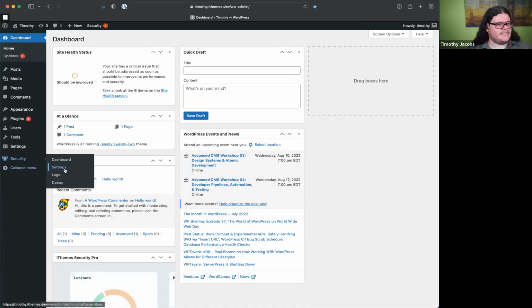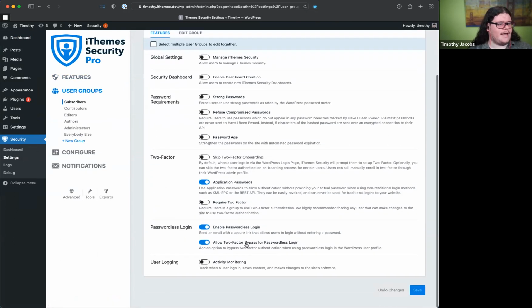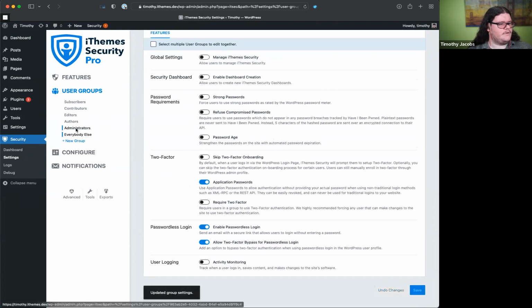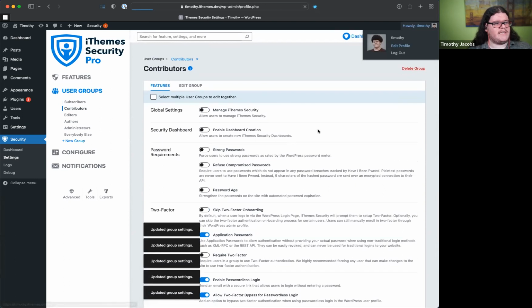So there are two settings that configure this in iThemes Security. If we go into user groups, there's the setting called allow two-factor bypass for passwordless login. We'll want to make sure that is allowed for all of our users. So I'm going to allow two-factor bypass. What this means is that optionally a user can say, hey, I don't want to... let me save this here. Save it for everyone just to be sure. There we go. And this will let users make that decision themselves.